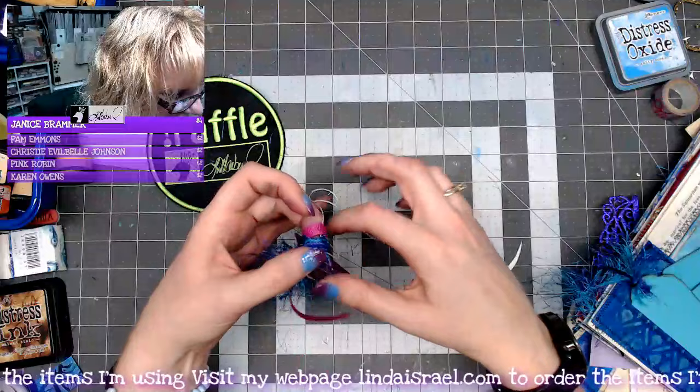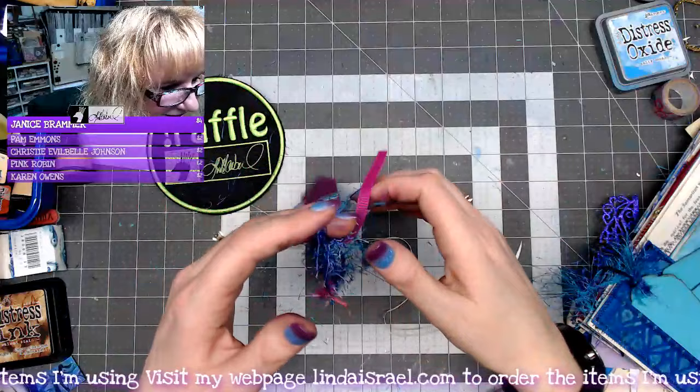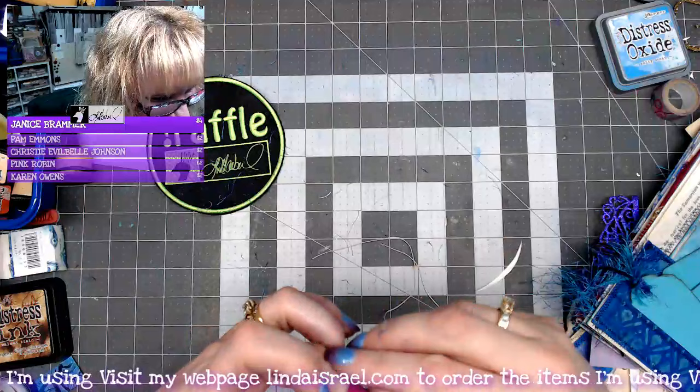All right, so I'm just pulling this through. My hole's not very big, but I got it. So if you see how I was able to pull that through by using another piece of thread. See how strong this wax linen thread is, too.